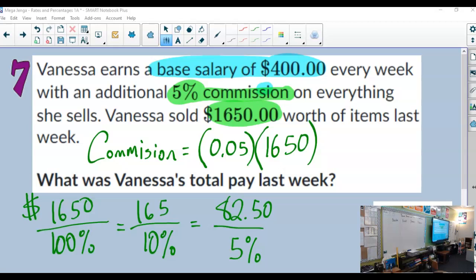Are you guys thinking about the problem also? Because it's not even necessarily Clayton who's going to give the answer. So if the 82.5 is the 5% bonus, what is that a bonus on top of? The 400. So we need to put those together. Sorry, I was looking at the wrong thing. Why are you subtracting? That's just her bonus. A bonus is extra money that you get.